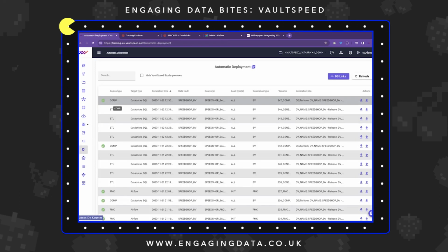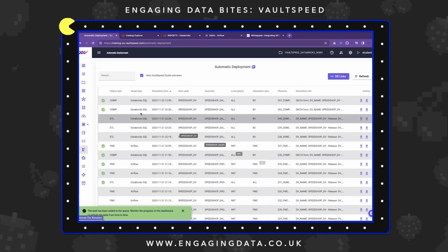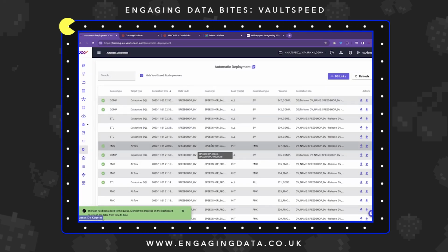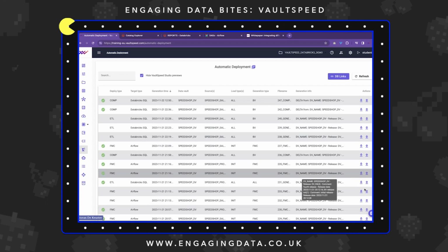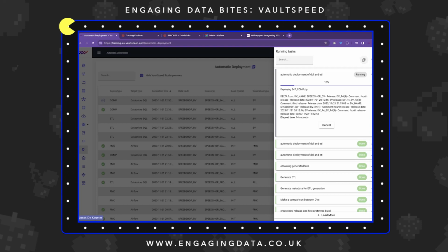So this is the automated deployment screen. I can actually deploy that latest version of the automation template into my Databricks environment, and then it will take a while. So if I refresh this, you can see now that this thing is actually deploying. You can have a look also in my task screen in VaultSpeed, to see what the progress actually is.